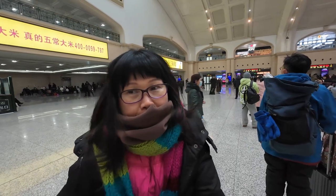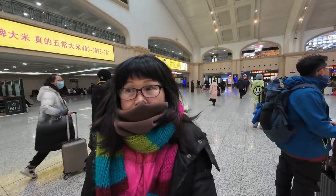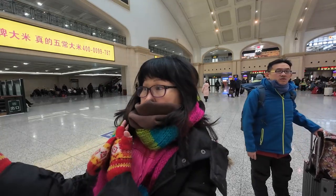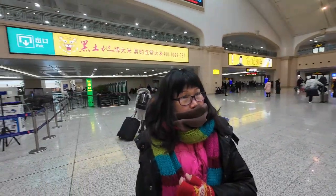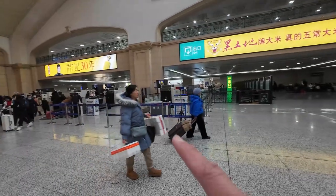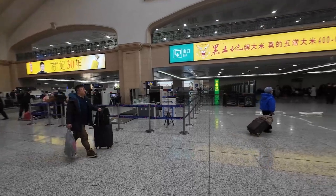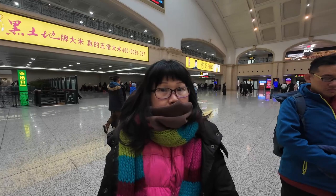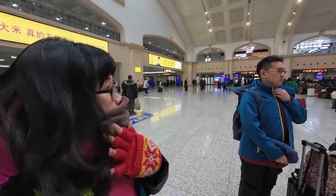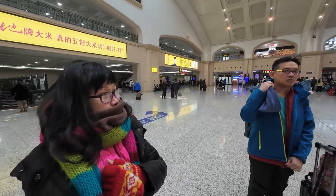Their train station is so big, they have to go through a security check and then through an x-ray machine to x-ray all your bags. Now we are inside the train station. There's a security check over there. I think every train station has got security check, just like going to the airport.